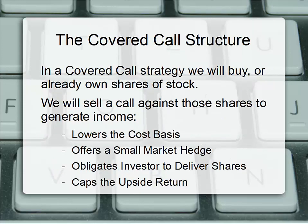Now, in a covered call strategy, we are going to buy or already own shares of stock. We're going to sell a call against those shares to generate income. Take in a little premium. We lower the cost basis. We have that small market hedge, but now we do enter an obligation to deliver shares of that stock at the call strike price we sold. And it does cap the upside return.